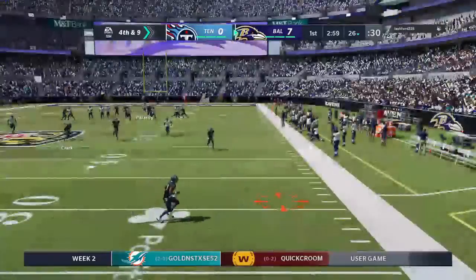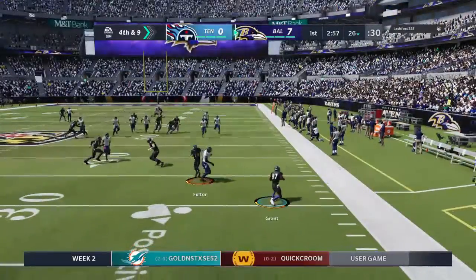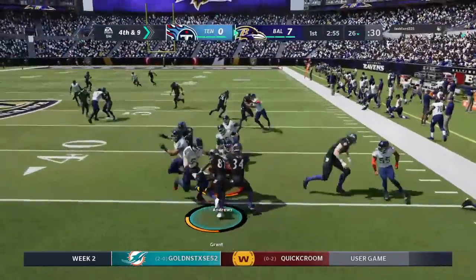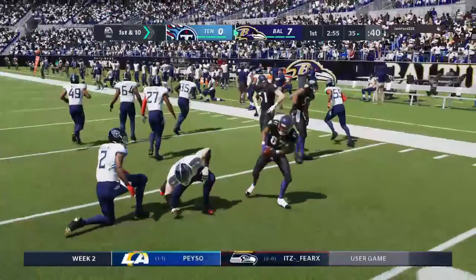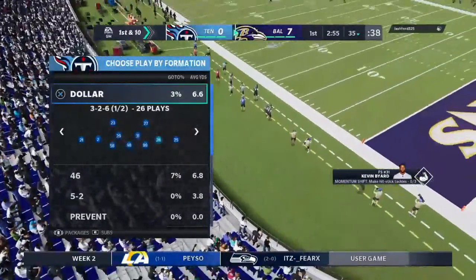He punted 4 times in the loss last week as he gets this one away here. Shrugs the tackle. Nice. It's a 39-yard punt, 3 on the return, and the Ravens, they'll take over.